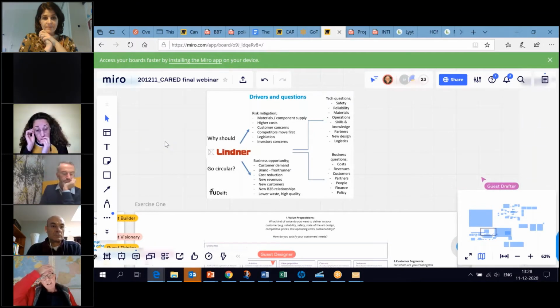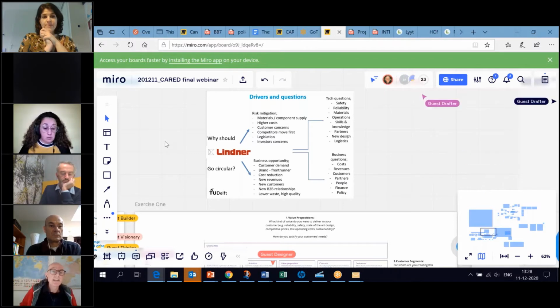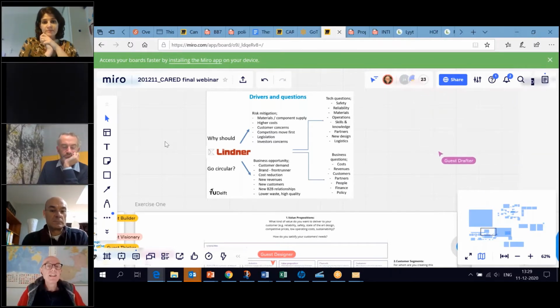So in our case, why should Assa Abloy, why should Lindner, why should Ecor, why should they go circular? There were a couple of big areas that we saw. One was risk mitigation and the other is business opportunity. And of course, they're both really important things.